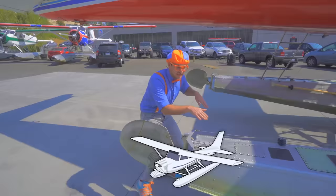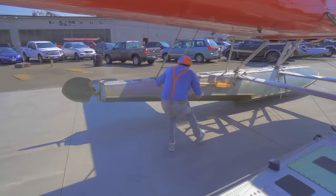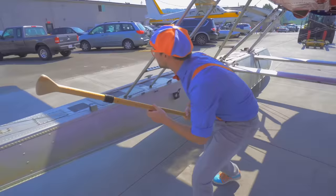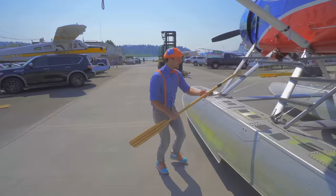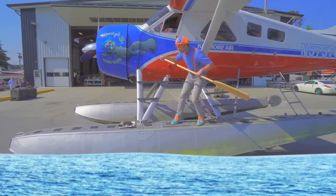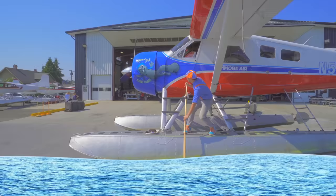Hey, look over here. It looks like there's a paddle connected. Let's take it out. See this paddle? What it's used for is when you turn off the airplane, you can paddle, get nice and close to the shore or wherever you're going.